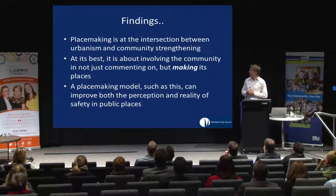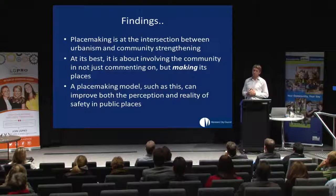So this is generally about the findings of placemaking. It's effectively about building community. We had a quick conversation. Can capital works projects on their own prevent crime? And I think the answer is probably no. I think most people would say no, they can't. You have to actually build community as well as part of it.